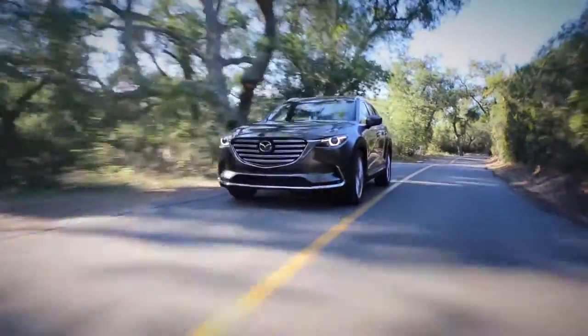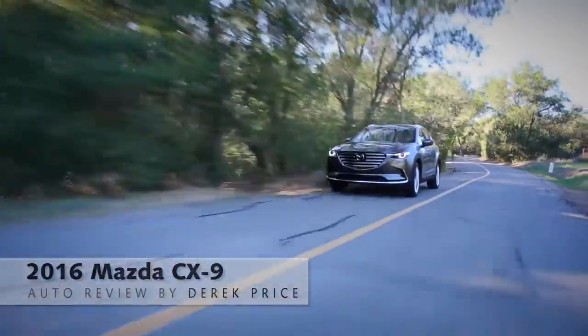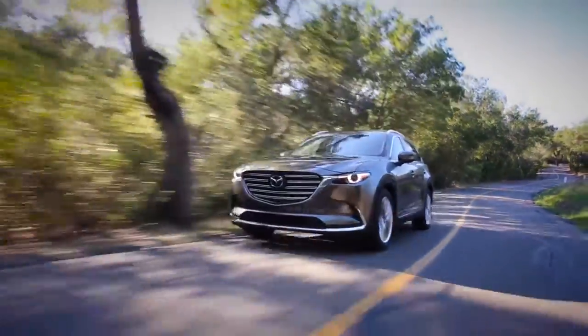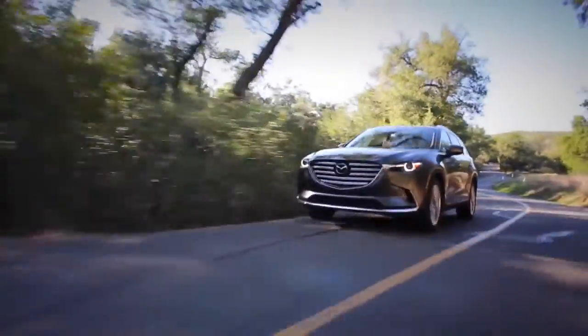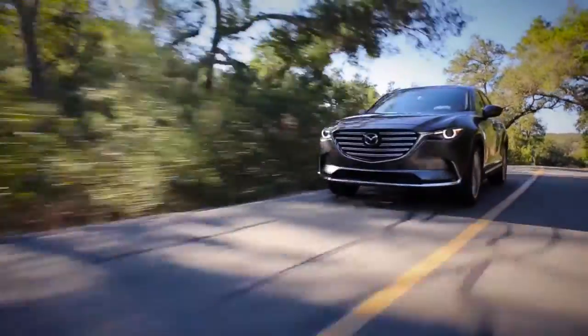Every year, automotive journalists from around the country gather for the Texas Truck Rodeo, where the newest trucks, SUVs, and crossovers all compete for awards. Which full-size crossover came out on top? This year, it was the all-new Mazda CX-9.